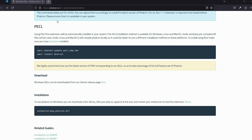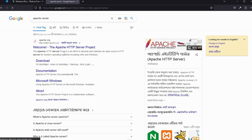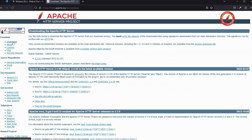Now I will install Phalcon on a Windows server. This time I will use a Windows 10 server. Open the browser and write Apache download. Click the first link. Click the download button.